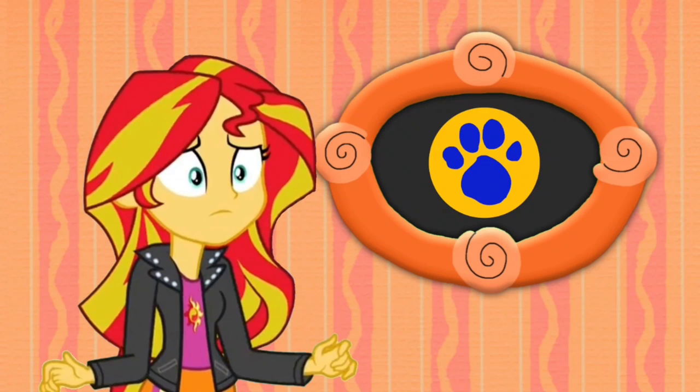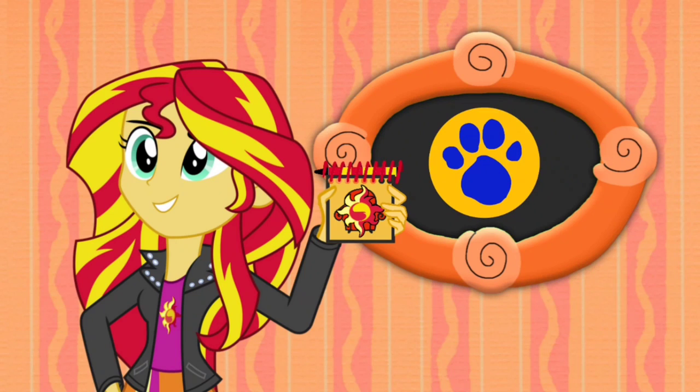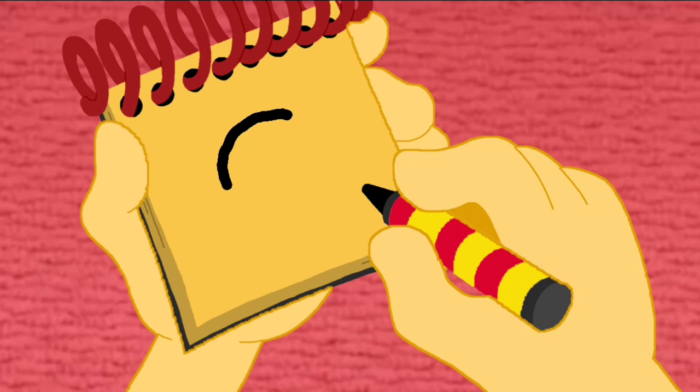What shape is this? A circle! Oh, a circle, right? You know what we need? Our handy dandy notebook! Notebook, right? Okay, so, a circle. We start with a line that goes all the way around, like this.